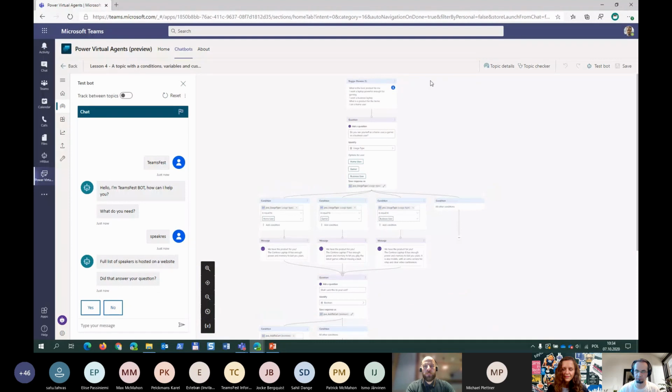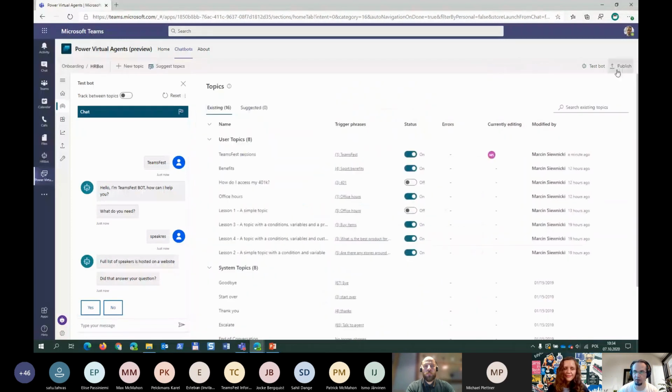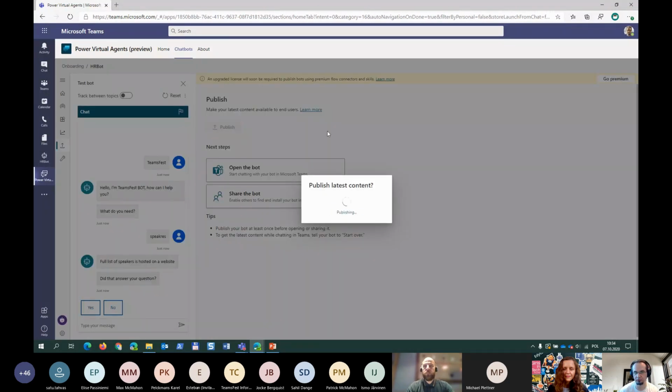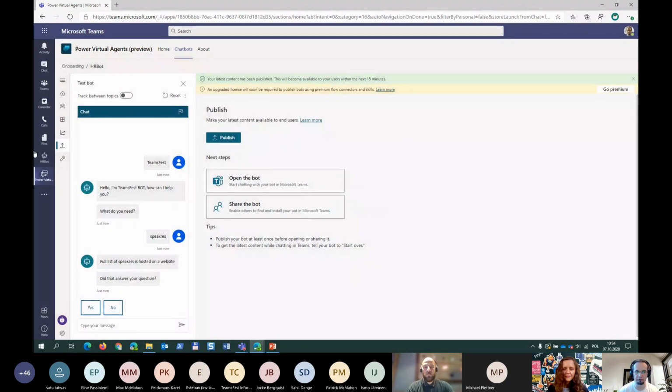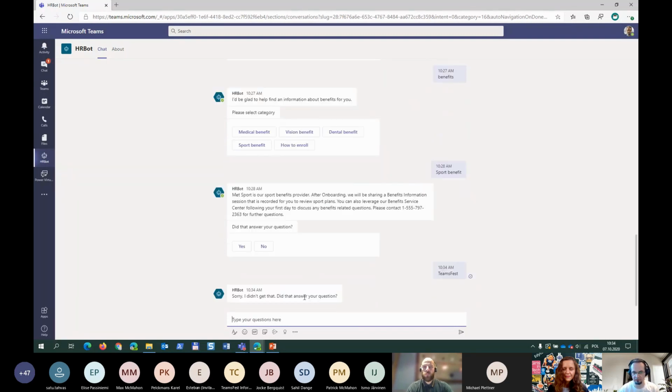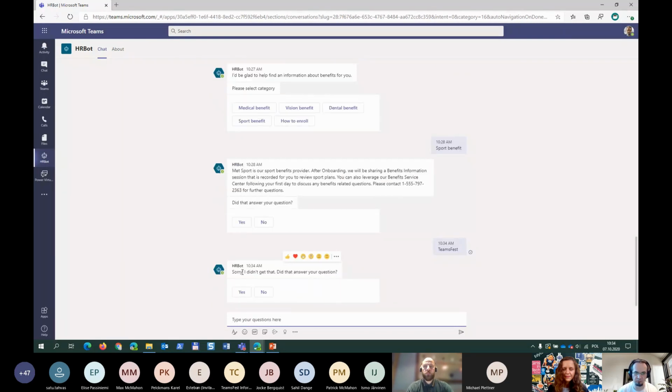So you can use that sample, modify something inside, and use it as your own bot. If you go back, we must publish this new topic. It will take up to 15 minutes to propagate to our teams, but then it will be ready to use. So if I wait up to 15 minutes and type TeamsFest, I will get information. Currently, I think it's not propagated, so we must wait a few minutes, but yeah, it's very easy.